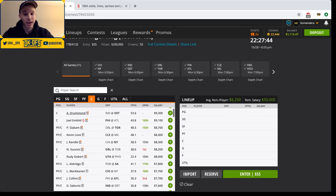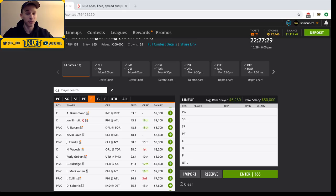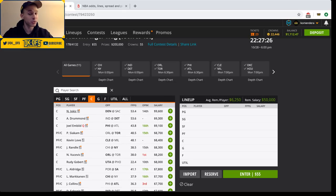Now, Drummond at 9.3, we know the upside's there, but he got in foul trouble against Philly, right? The upside's high on him, but if he gets in foul trouble, the floor is kind of low. Still no Blake Griffin, so he's going to eat up a lot of usage. And again, the upside's there, right? 78 fantasy points. So it's a close call with Drummond and Jokic for me. I think I'm leaning towards Jokic.